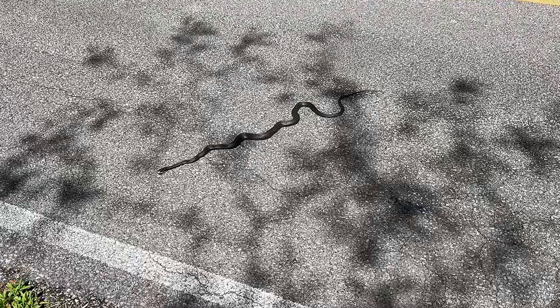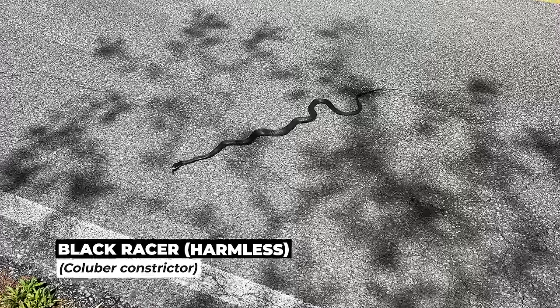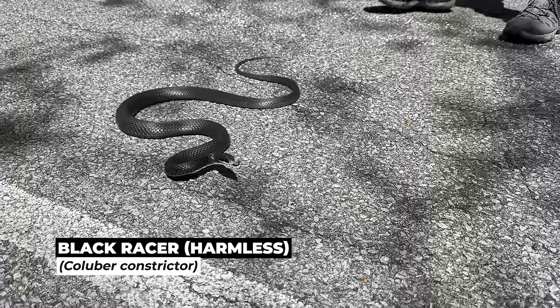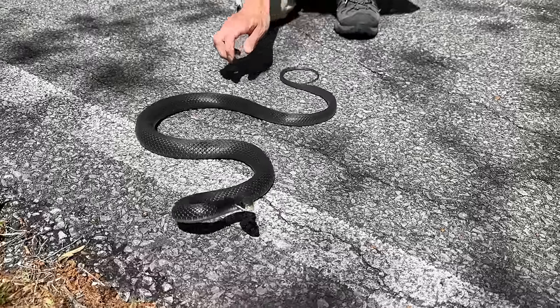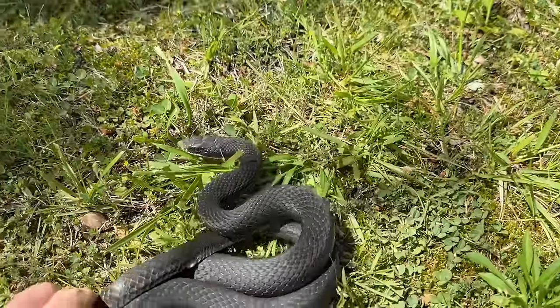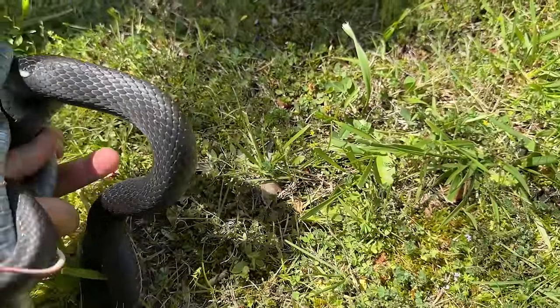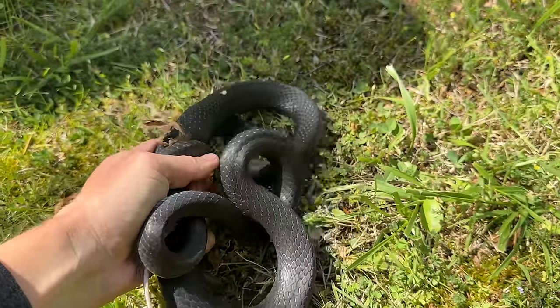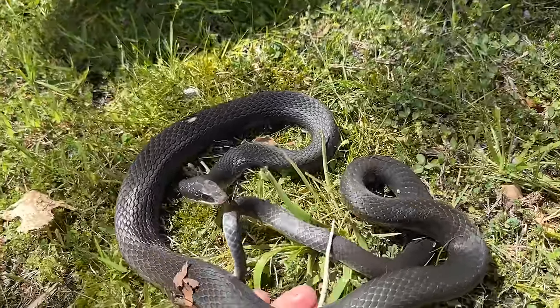And Graham looks up the road, and there's a racer in the road. Look at this guy. He's going straight into defensive mode. Hey, buddy. That's a beautiful racer. Look at this dude. Yeah, that thing's awesome. He's freshly shed. Dude. Look at that. It is snaky. It is. All right, buddy.